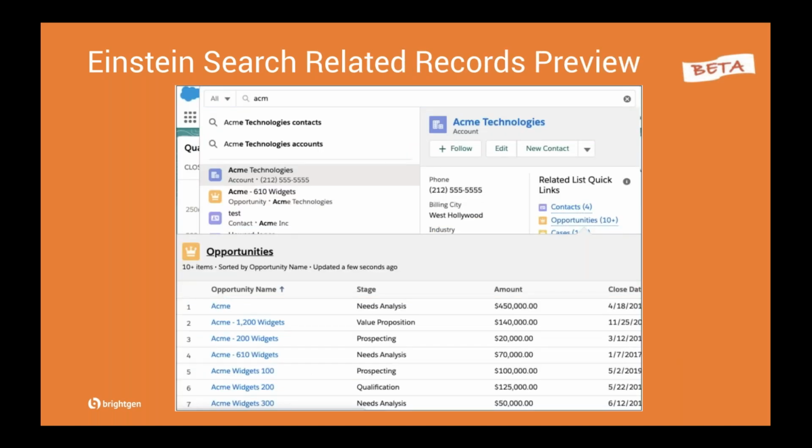There's quite a lot going on in this slide, but essentially this is hovering over a result, previewing not only the record, but also its related records. So in this case, Acme Technologies has matched the search query. Hovering over that shows a preview of the record that you can see on the right-hand side. And then hovering over the opportunities related list quick link shows the opportunities at the bottom half of that particular screenshot. So yeah, you can do a lot more on that page, but it'll obviously be a bit more of a complicated page.